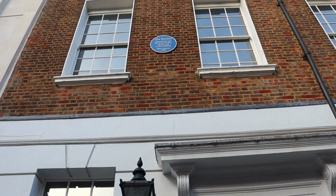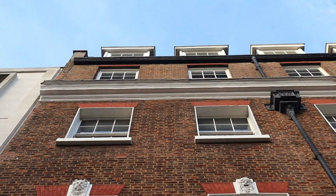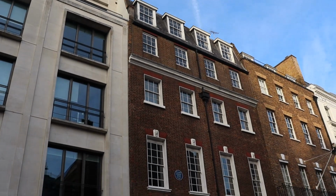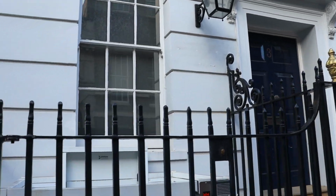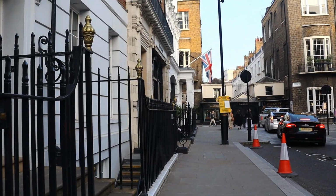We're on Savile Row, the very fancy tailor street, and this is the building where the Beatles played their last performance, on the roof. The Let It Be era. As the sign says there, 30th of January 1969. As you've probably seen on Disney Plus, the whole Get Back thing, and the Let It Be that's just been restored. Live recreation of the angry cars.